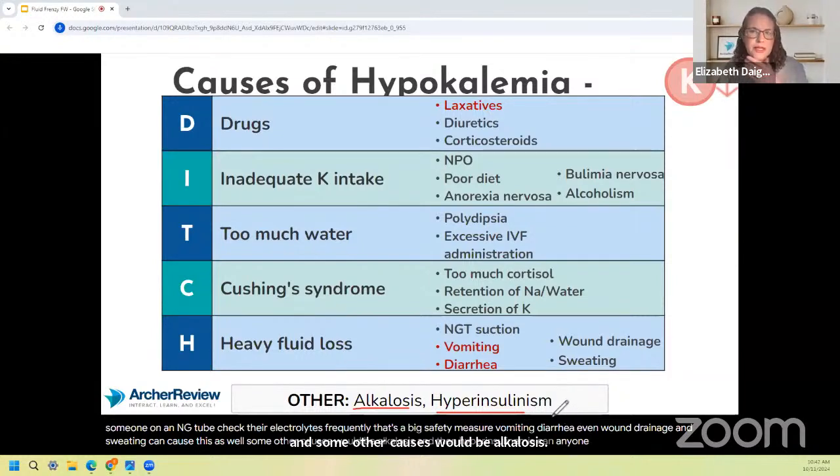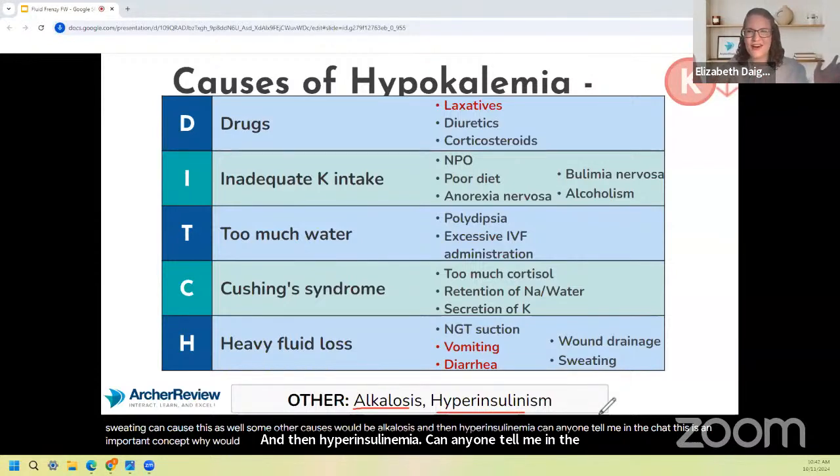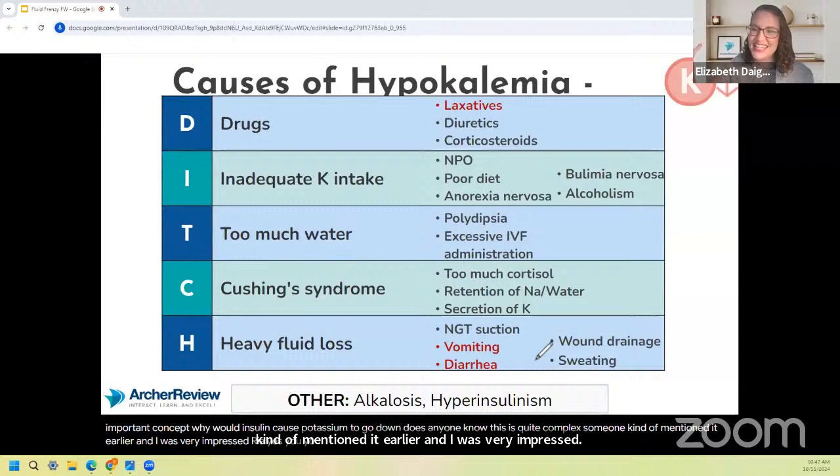Can anyone tell me in the chat? This is an important concept. Why would insulin cause potassium to go down? Does anyone know? This is quite complex. Someone kind of mentioned it earlier, and I was very impressed. Rhea, yes, you said it exactly.